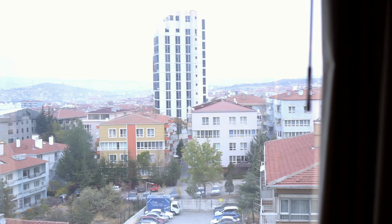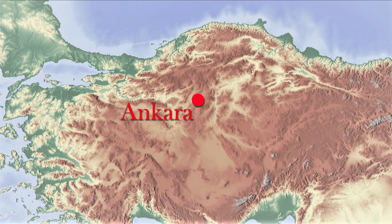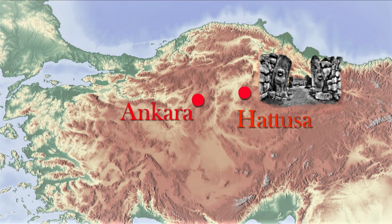Hello from Ankara. We're driving about 200 kilometers east to explore an ancient capital of the Hittite Empire, Hattusa. Let's go!